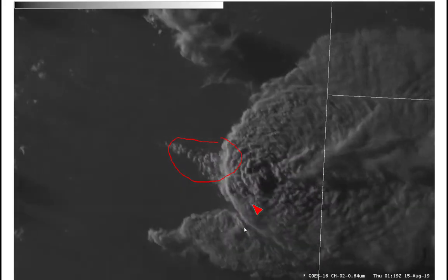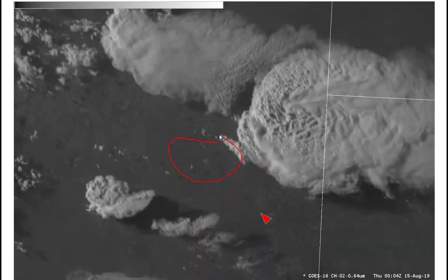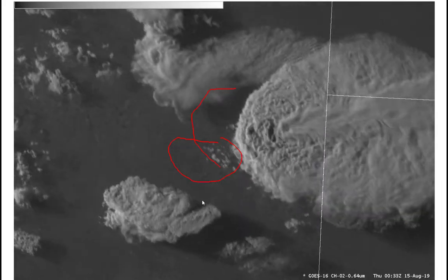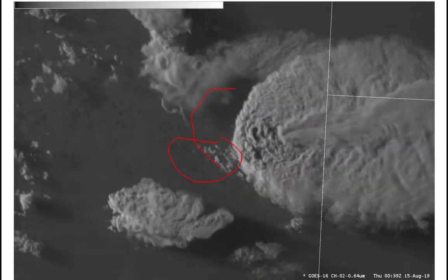Note that we do not see inflow feeder clouds where we expect them to on the southern portion of this storm. One other thing to note is near the end of the loop, you can see this arc that comes out from the thunderstorm. That's actually the outflow boundary emanating out away from the storm.